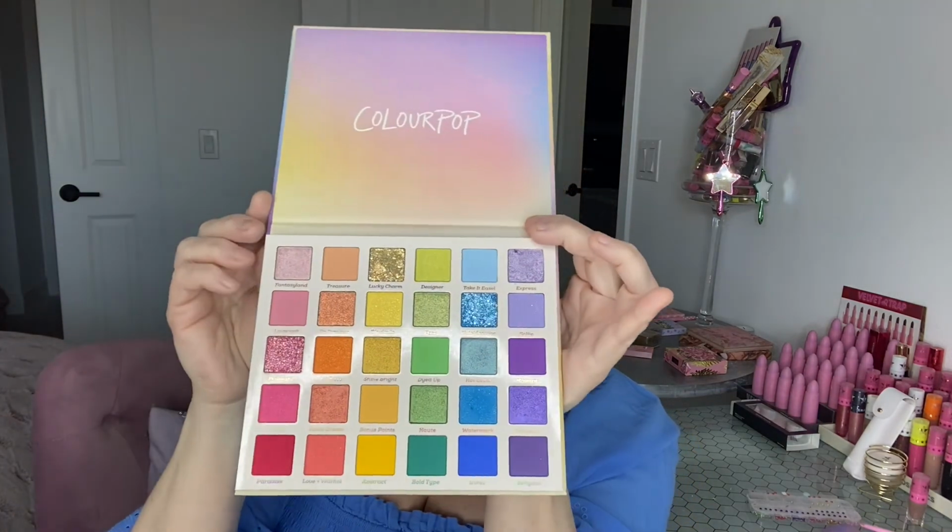So we're gonna do a rainbow look. I'm not sure if I'm gonna be completely committed to these bleached brows, but I was kind of into that trend, or I think it's kind of cool. So we're gonna give it a try and see if it works. Let's get started and I'll show you what I was thinking for this palette.